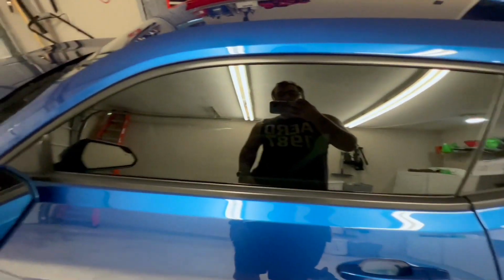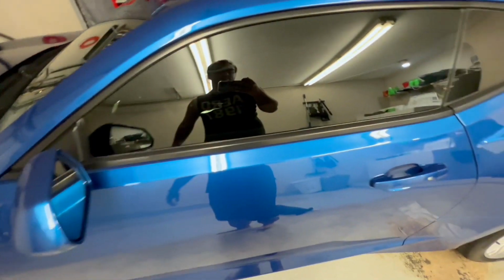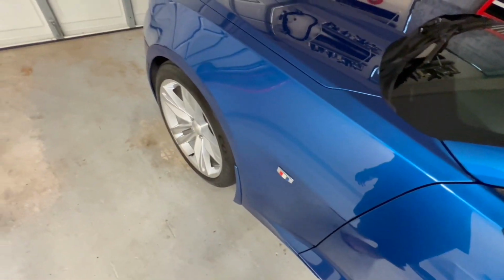The windows were tinted 2 years ago? Yeah, 2 years ago. Just the Florida legal tint. Think about that. Otherwise, stock hood, original parts. All the panels are original, and the front fascia.